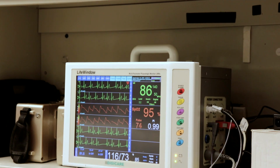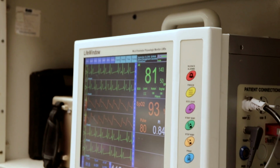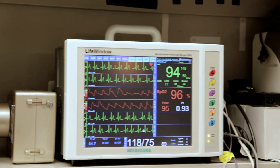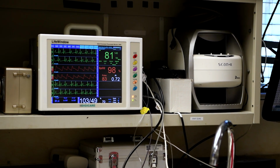I'd say the most important thing to me is that we attach the leads to the patient and we get excellent results all the time. We've had other companies whose leads just don't work well. These are very easy to attach to the patient, and the displays that we get, really large numbers, and the sounds that we get from the units really give me that extra security that the patient's doing well.